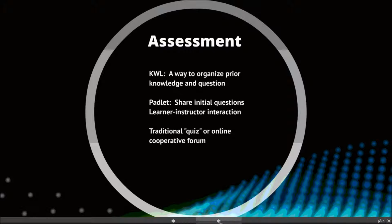The assessment will include a KWL chart, K for what they already know, W to write what they would like to know, and later L for what they learned during this course. This is an effective way for them to think about and organize their own learning and knowledge, and to share with the instructors the efficiency of the course.